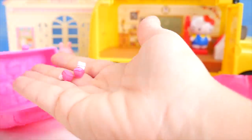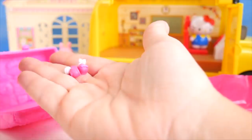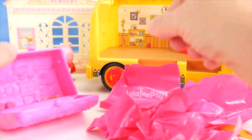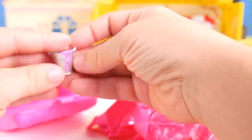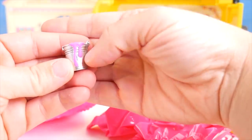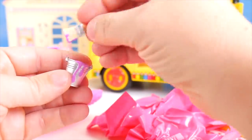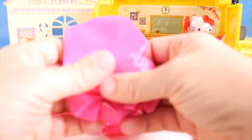This time I get little shoes, so cute. Little pink shoes with bows. Shoes go in our room. And what else do we have here? Oh, here's our pail, our little paint bucket. You can see the purple paint dripping off. I can get my paintbrush, dip it in and paint. Okay, we might have an artist here.